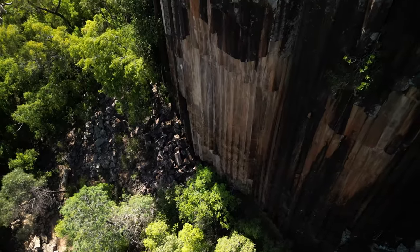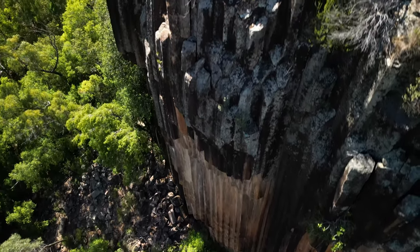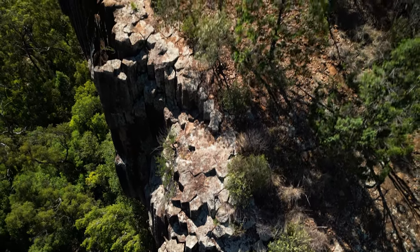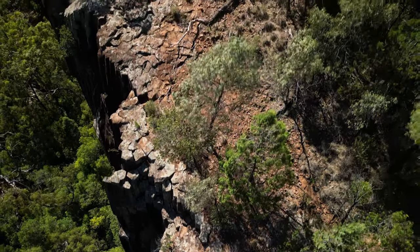So the reason you end up with all these very uniform columns is the basalt lava cooled evenly and slowly. So that allowed all the crystals and the molten rock to kind of align with each other. And that's how you end up with these, I think they would have been originally hexagonal columns, but a few of the corners have kind of chipped away over the years.